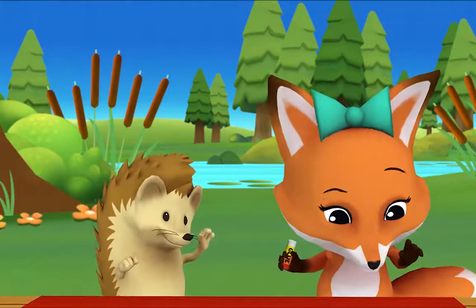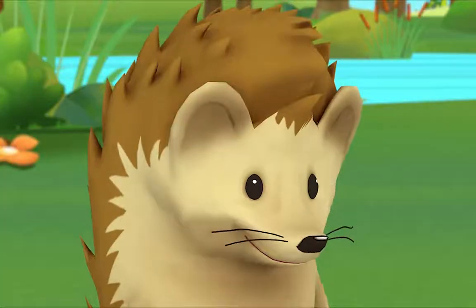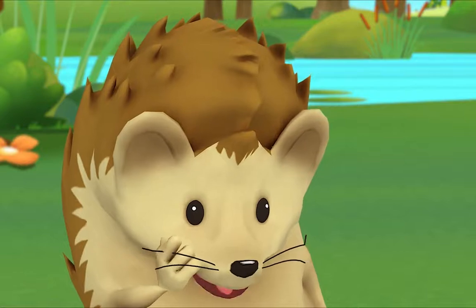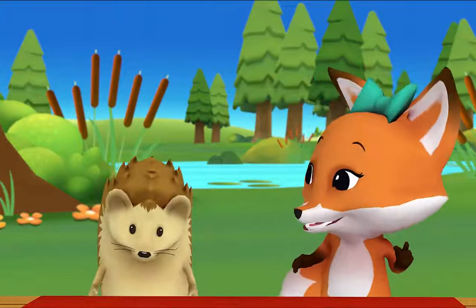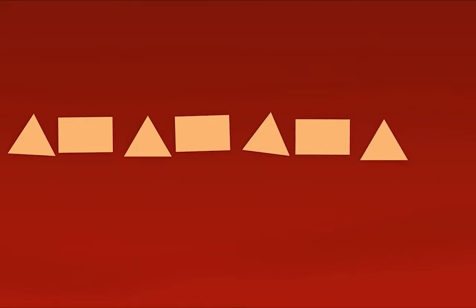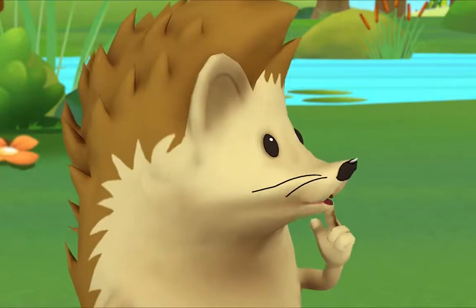Hi, Fox. What are you doing? I'm making patterns. Oh, patterns? Goody. What are patterns? They're designs that repeat. Look. Triangle, rectangle. Triangle, rectangle. Triangle, rectangle. Triangle. What comes next? I'm not sure. A rectangle.